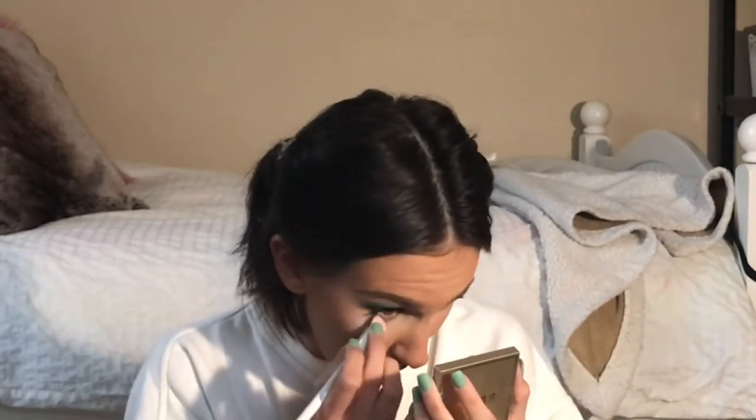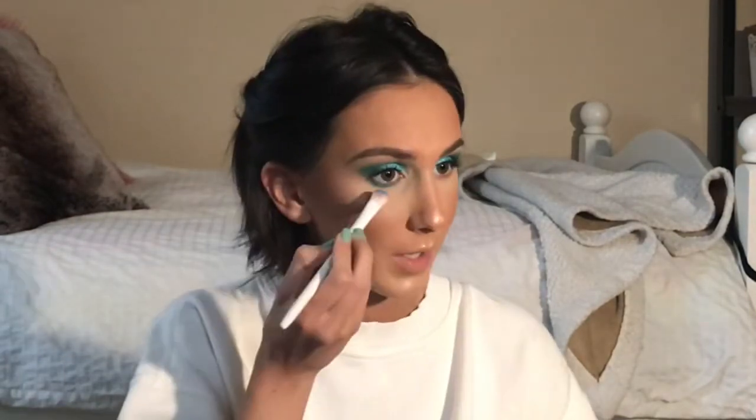I begin working down on the lower lash line. And actually a little tip is if this is too big of a brush for you, I always take my fingers and just pinch it and then really go on in with it. I'm going to try my hardest to keep this on the outside of the eye so that it doesn't look like I rimmed my eye in blue.